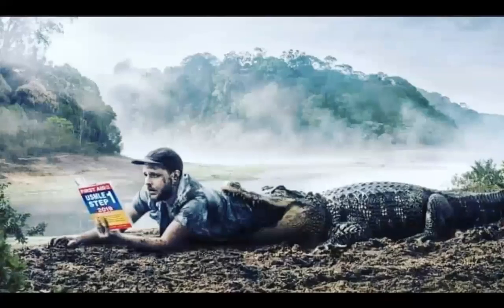What is a good Step 1 score to match in ER? The highest possible. Cannot put a number on that.